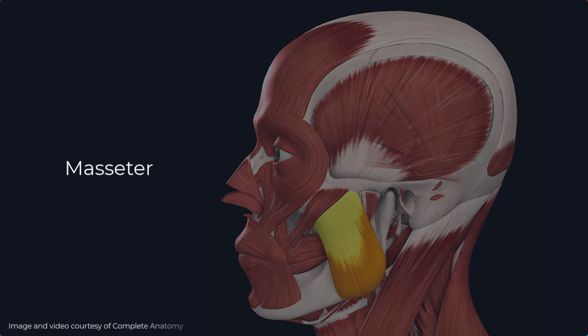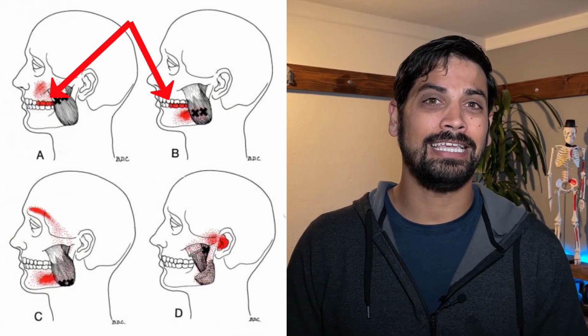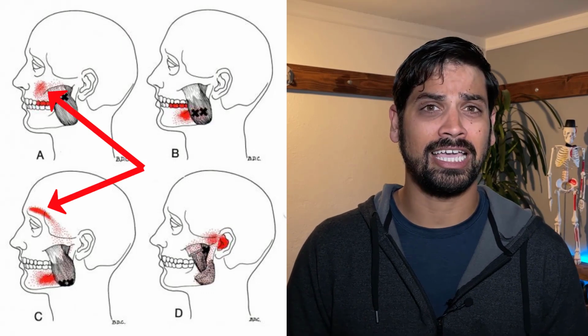Now up next is the masseter, which is located on the side or on the jaw. You can easily find it by simply clenching your teeth together, and the muscle that pops out in your cheeks is going to be your masseter. Now trigger points in this muscle may create pain in the upper and lower teeth and may even create a tooth sensitivity. And it may even create pain on the front of the face, under the eyes, or deep in the ears.